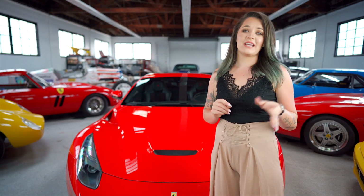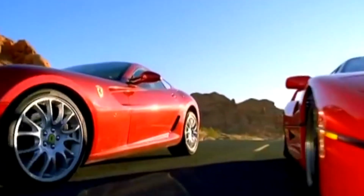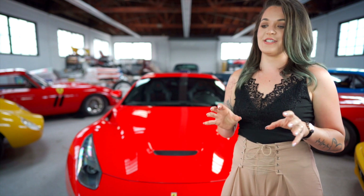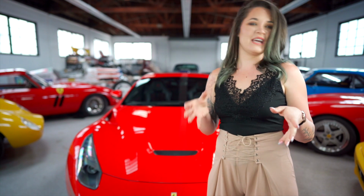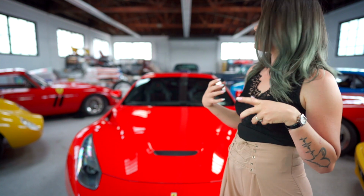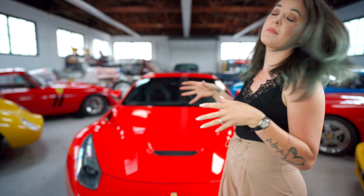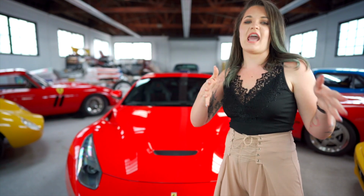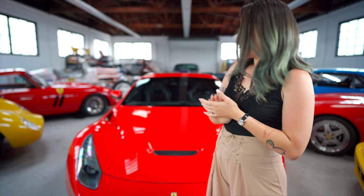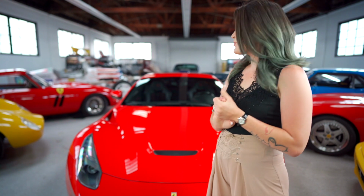I really enjoyed the 599. When the 599 first came out, I really loved the body design. I thought it was just gorgeous. Some people find them to be too big and clunky, which is why I really like the F12, because it still looks big, but it's slightly shorter and slightly lighter than the 599. The body design, while they look semi-similar, has some really cool features.